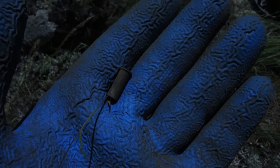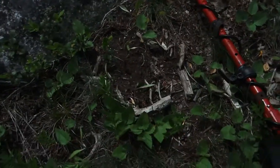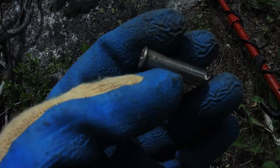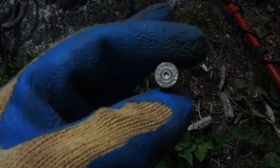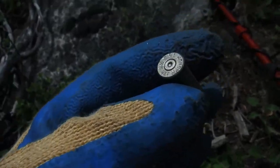Okay, first hole, .22 caliber bullet casing. Alright, on to the next. I'm out here by the falls. Alright. Surface line, WW Super .357 Magnum. Right on the surface, so this is pretty recent. Okay, on to the next.